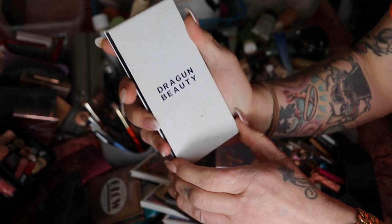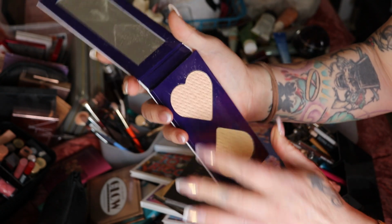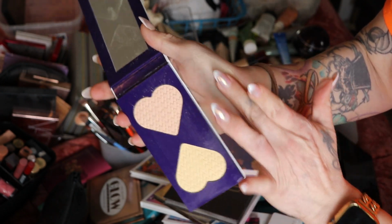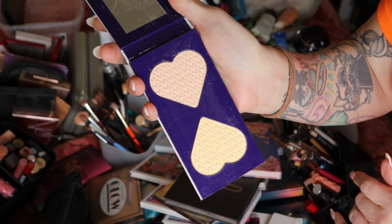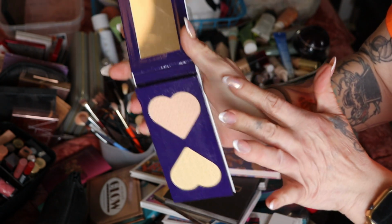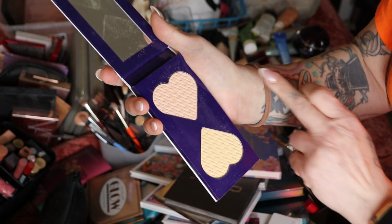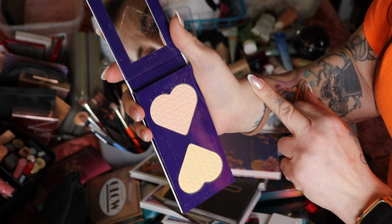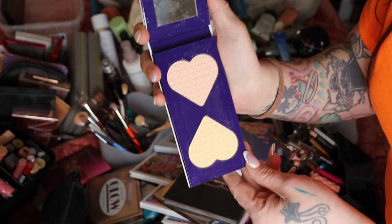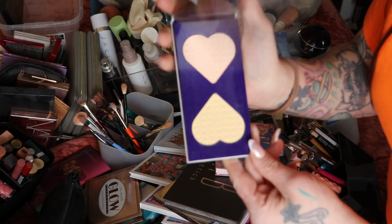This is the Dragon Beauty. This was a powder palette, like a brightening face powder palette. I don't use this type of product often, and I have some powders that I love, so I'm leaning towards decluttering this. It's cute, and I like how brightening it is. It might be really good for my under eyes. All right, I'm gonna keep this for now. This might go on the chopping block at some point in the future, but for now I'm gonna keep this.